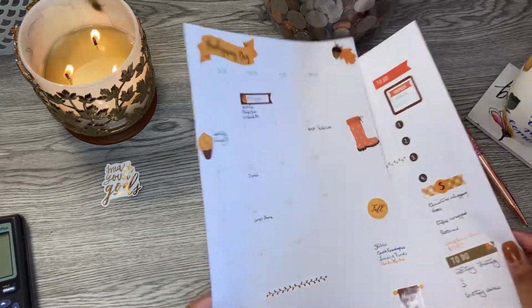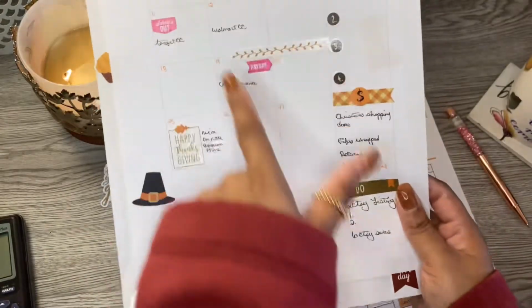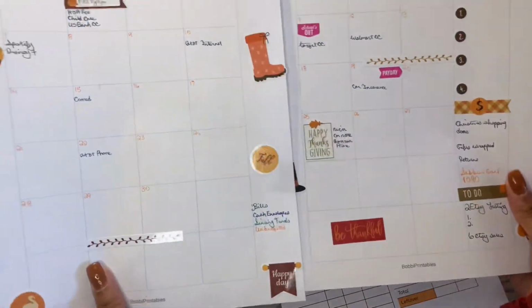So this is my spread for November. We are going to review it. And I do have my paydays that I'm going to receive income on here, as well as my notes to myself, and then when all of the bills are due.